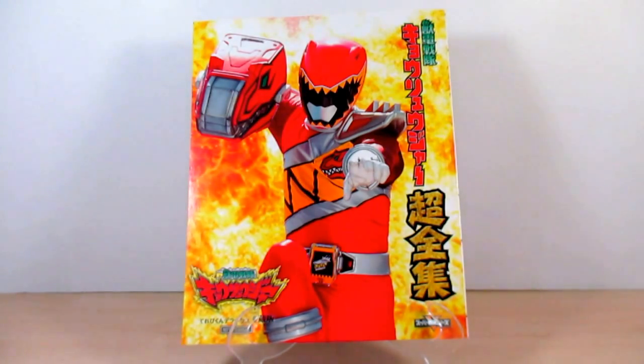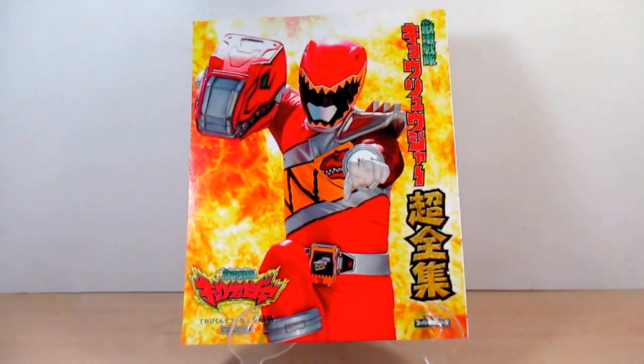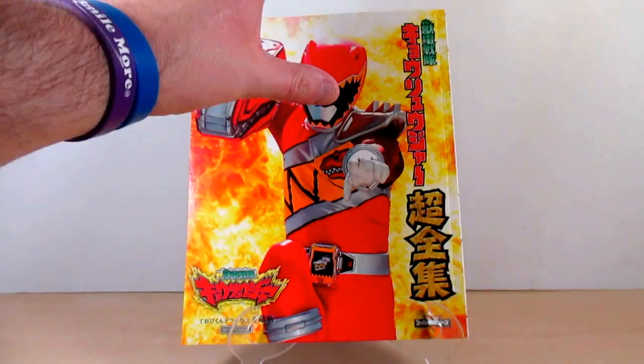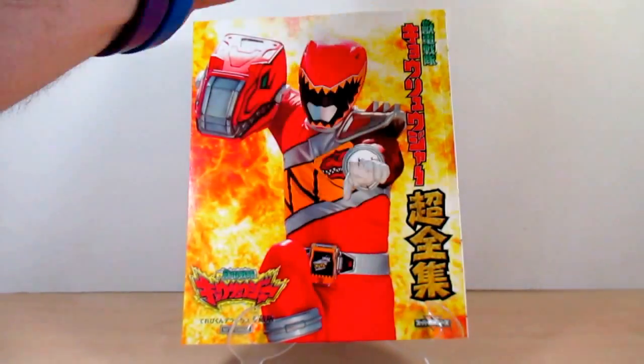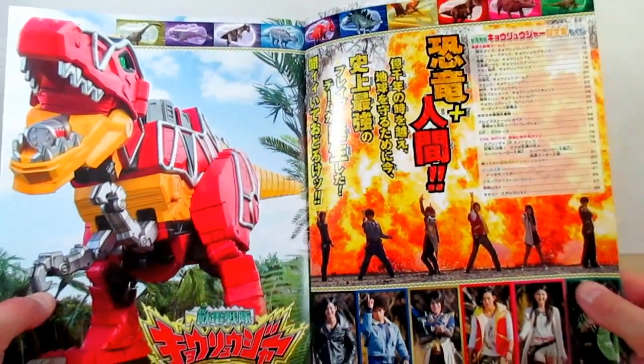So take a look at the cover. Right here it says Zyuden Sentai Kyoryuger. And right here it has in kanji the name of the book. And it has the Super Sentai logo here. Got a nice shot of Kira Red coming at you with the Gabatora Fang with the explosion in the background. And so let's go ahead, friends, and get into the heart of this book.